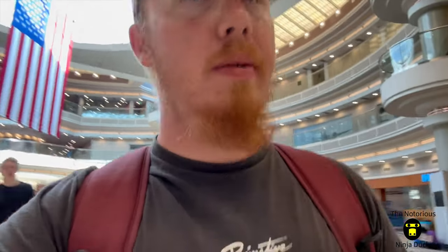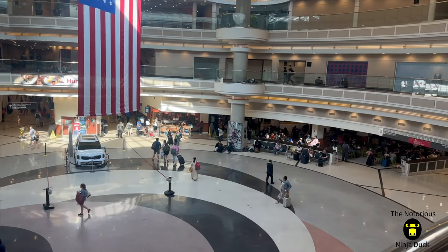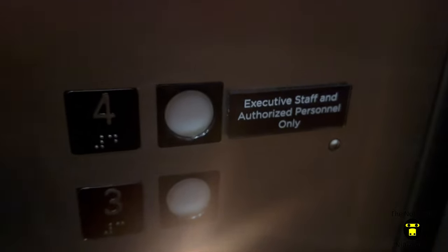I'm gonna see if I can get up to some of these top levels to see what's up there. And if I can't find anything interesting, I'll just end up back down here eating. So meet you guys up there if there's anything interesting. If there's nothing interesting, then we'll just be back down here. Time to go up there. So level 4 is staff and authorized personnel only. So back down the first floor it is.